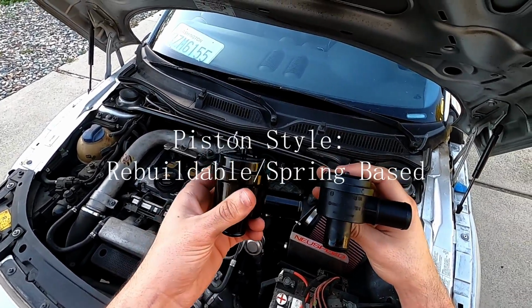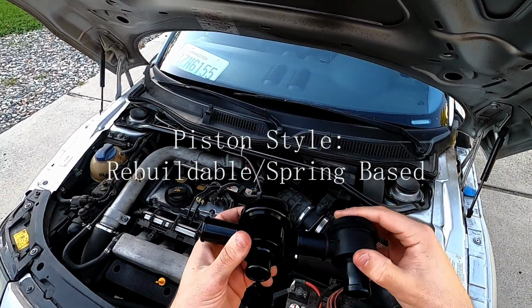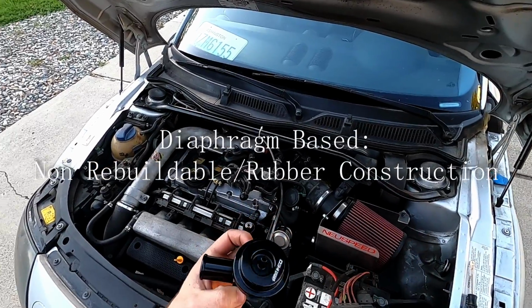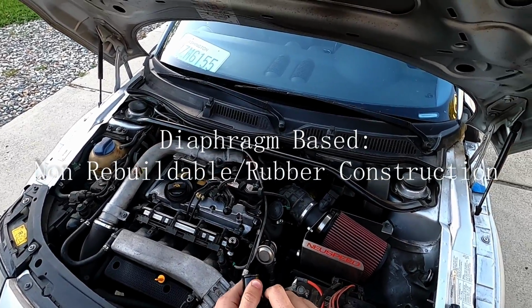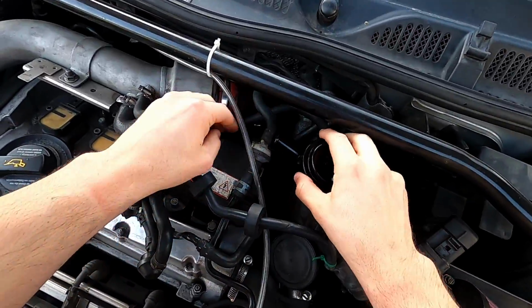There is a piston style, which uses a rebuildable shell and various springs to achieve the correct tension. There are also diaphragm-based diverter valves, which are not rebuildable and use a piece of rubber to achieve the same function. When tied to an intake, diverter valves generally sound like this.